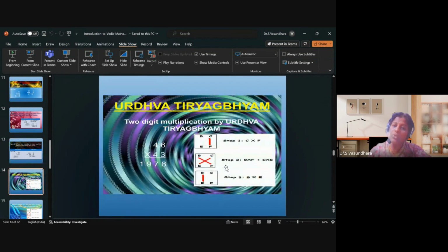Next, coming to another sutra, Urdhva Tiryagbhyam. The two-digit multiplication by Urdhva Tiryagbhyam, you can have a generalized formula here. Suppose A, B and C, D are my two-digit numbers. You are taking the product of AB into CD. Now take the corresponding first one. Say here instead of ABCD, we can say BCEF, whatever it may be.